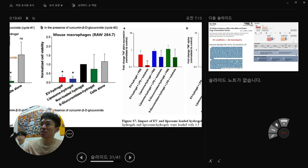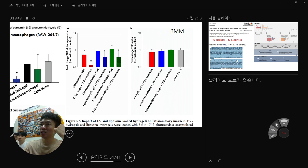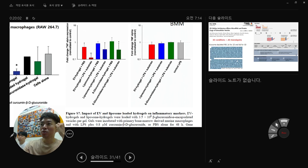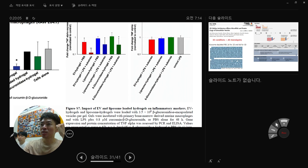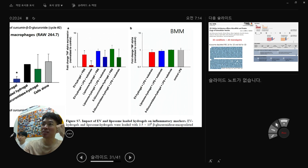This is some functionality using mouse macrophage, how to kill the macrophage, but this is not their original design. When I look at this result, I can see why this result is in the supplementary. So they used bone marrow macrophage, and then they checked TNF-alpha expression. This EV hydrogel and liposome encapsulation, and this BMM is incubated with LPS, and then with this curcumin glucoside as the original substrate and PBS alone, and then the expression is obtained by PCR and ELISA assay. So maybe this is from PCR, this is from the ELISA.